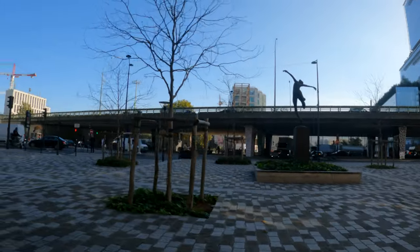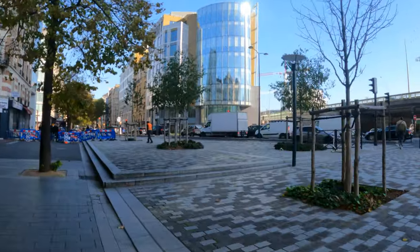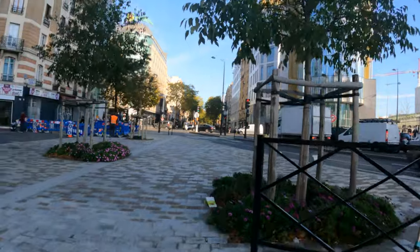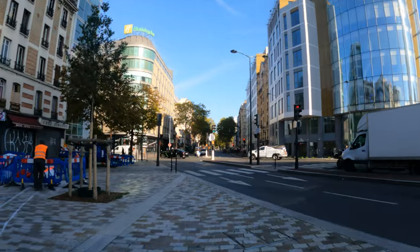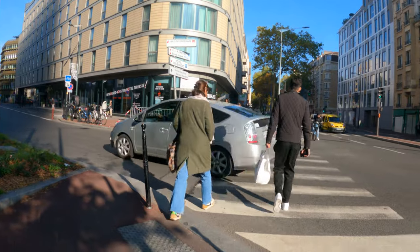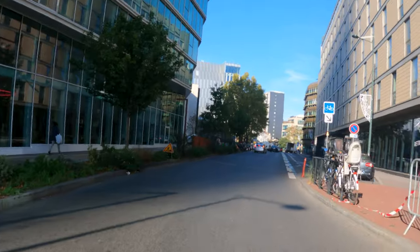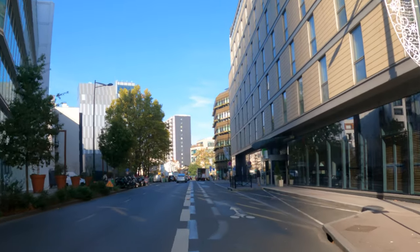All looks like public plaza area, public space that has been created recently. All pretty cool. You even got some accessibility ramps here. A lot of this is still under construction. Very interesting. I don't know. I like my directions better. Anyway, so here we go.